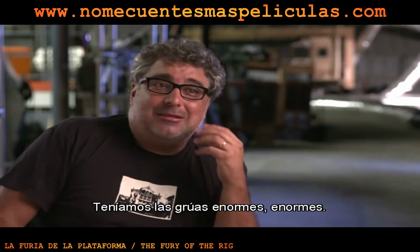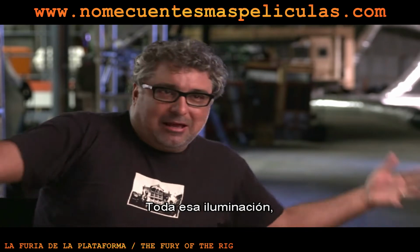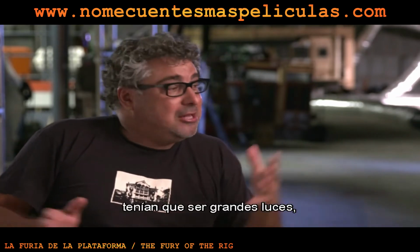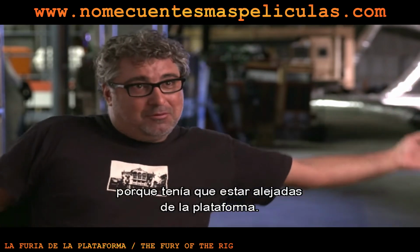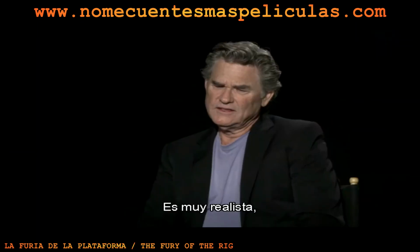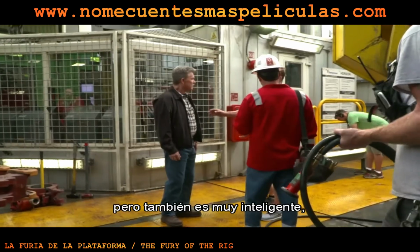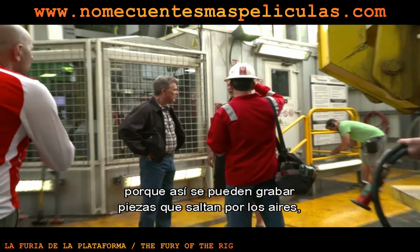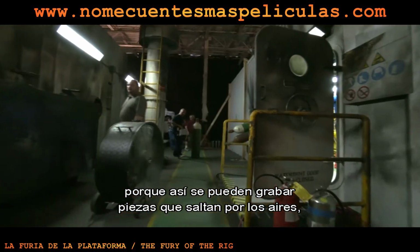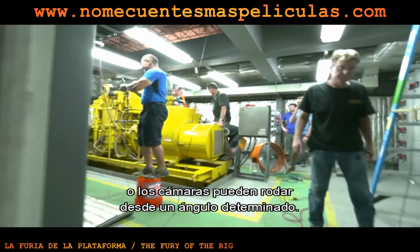So we have to have a huge construction crane to hang the LED walls to be able to light. So all that is, we have the construction cranes that are big, big, big, and all those lights everywhere, they had to be big lights because you have to put them away from the rig. So I don't know the number of people. There's a lot of people involved. So it's actually very, very realistic, but it's also clever. You're able to pull pieces of it away and be able to get camera crews in to shoot something from a certain angle that the director knows he wants to do.